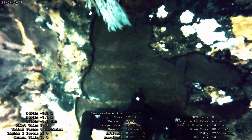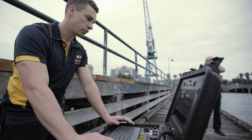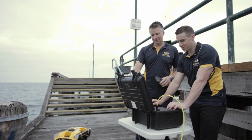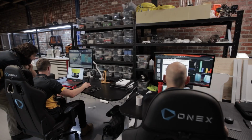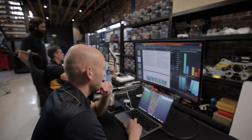So anything from piles to sheet pile walls, or we can go in and we can do a search and recovery of anything that's fallen overboard or off a shore or anything like that. Our approach is to do a complete survey of every surface area of submerged materials and enables the customer to make far more educated decisions.